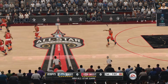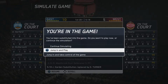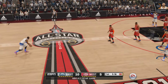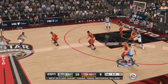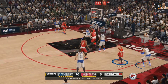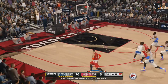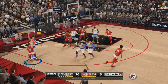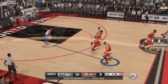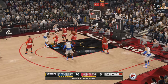And now we're underway. Here we go. Let's go, fellas. And James Harden comes off the floor. He'll sit on the bench now. Number 36. Adjusting on the shot. He's blocked. Pass to the corner from deep in the corner. This is his first shot. Eastern All-Stars leading the West by a score of 10-5.